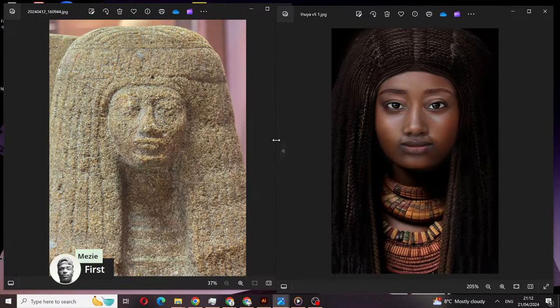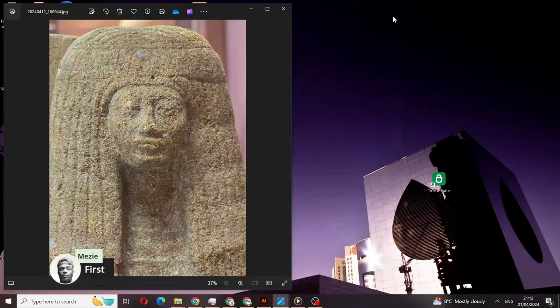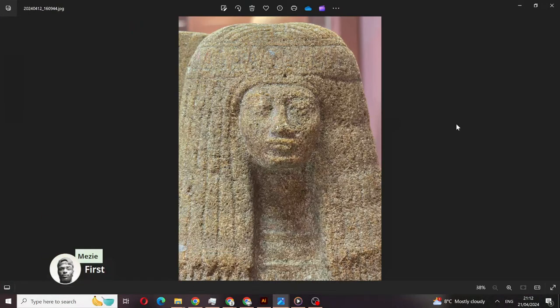Let's move on. So next image, let me just minimize that. We don't need that at the moment. Close that one. Expand this. So let's look at the next image.